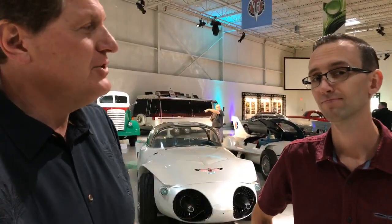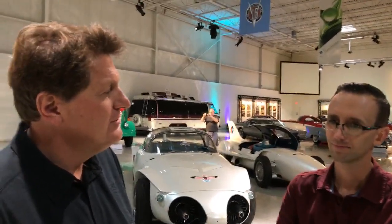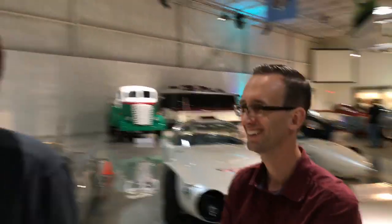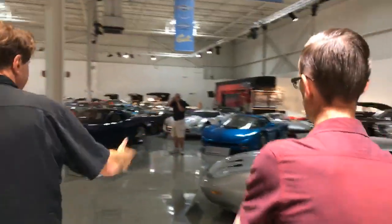But let's keep going. Have you heard about the fact that GM, and of course they haven't confirmed this yet, is coming out with a mid-engined Corvette? I've heard certain rumors. Yes, the rumors are out there. So, you think that's new? Probably not. Because I'm going to show you a Corvette that's mid-engine. You mean this NSX?